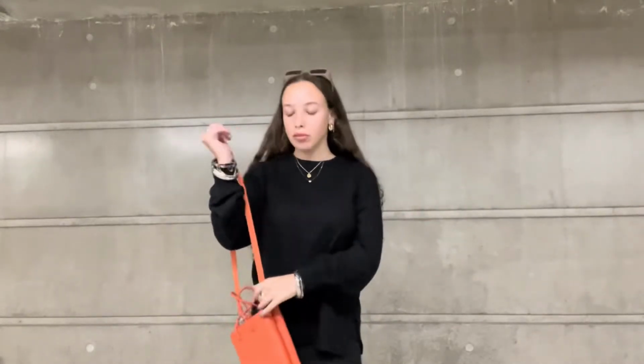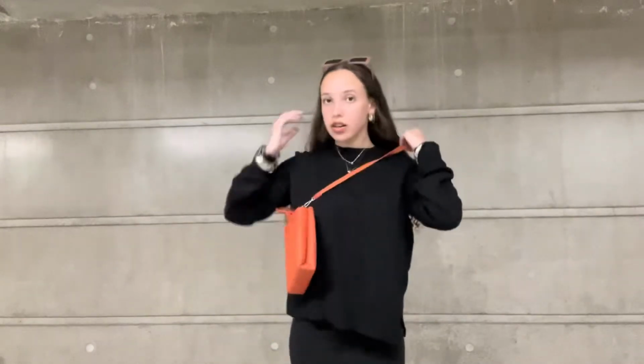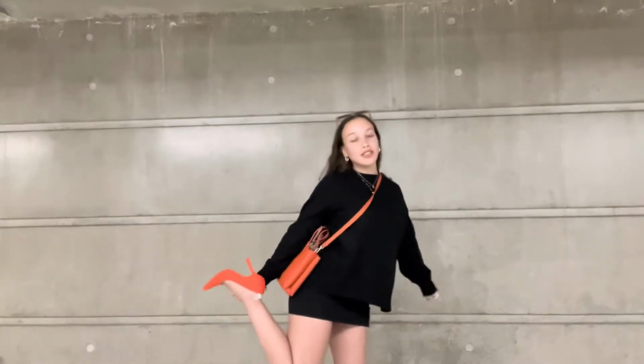This is the look I'm gonna go for, and I'm gonna be taking them on this wall here, and you'll also be seeing my feet. I'm not sure if I should wear the bag, hold it like this, or wear it across. I'm wearing a jumper, a mini skirt, and then matching heels. Kind of like a night look basically, but I think I'll try pictures with both and see how they turn out.